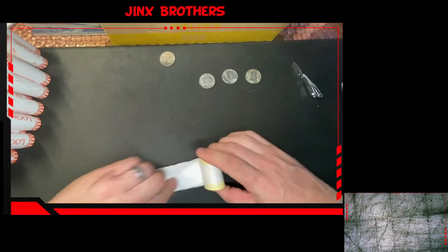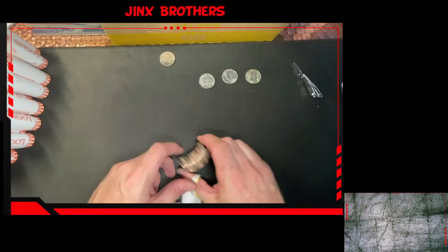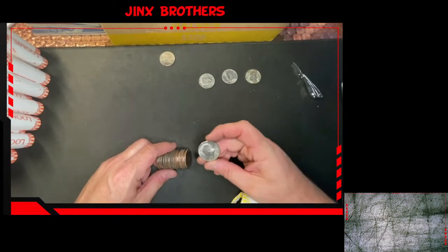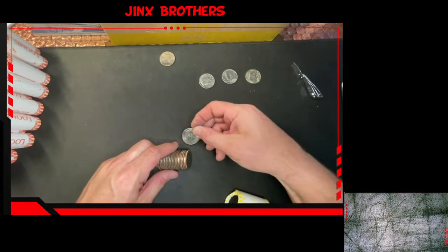Oh, here's 25 boxes of pennies. I'm going to guess dirty. I think I'm going to be right. I am. The date is.